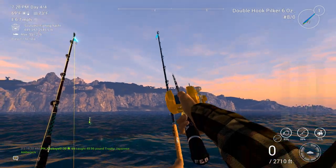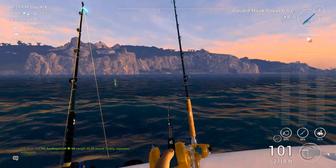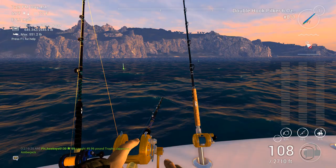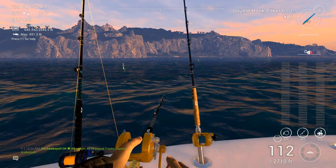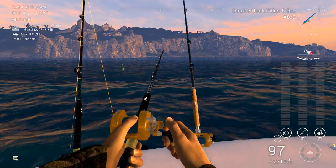Yeah, I'm using the double hook pilker. That one does really well. Green jobfish do go for it if you can single them out. That's the problem, singling them out.